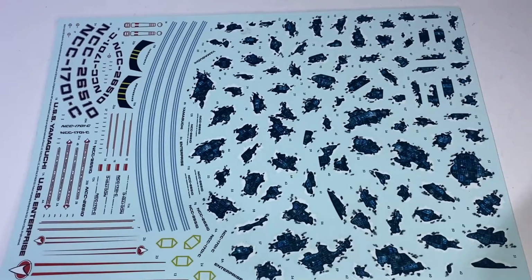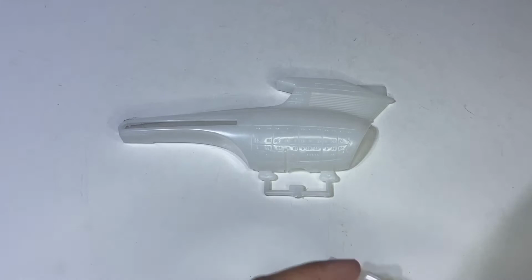And of course, the Enterprise C doesn't have an Aztec pattern, so we don't need to worry about Aztec decals. We could just do a nice paint job and then put the marking and registry decals on the ship. Let's take a look at the plastic.